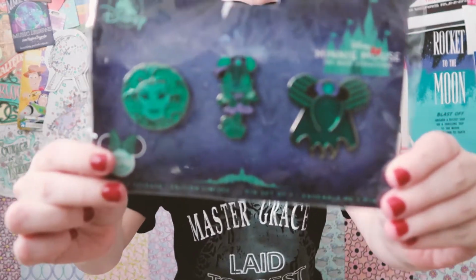So the first one is the Minnie Mouse main attraction pins from the month of October. I was selected for Merch Pass for the first time ever, and I was so excited because Haunted Mansion is one of my favorite attractions. It was the pin set that I was probably looking forward to the most from this pin collection. Jungle Cruise will be the second one I'm looking forward to most, so crossing my fingers for November. But we were able to get them, so that is the first set of pins we got.